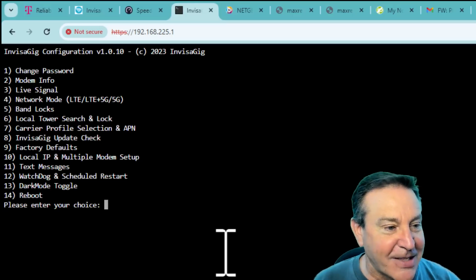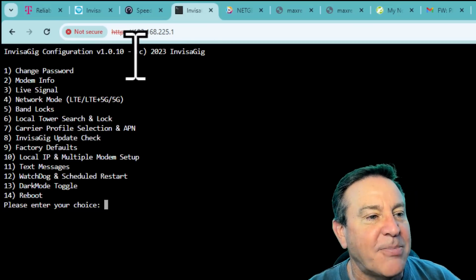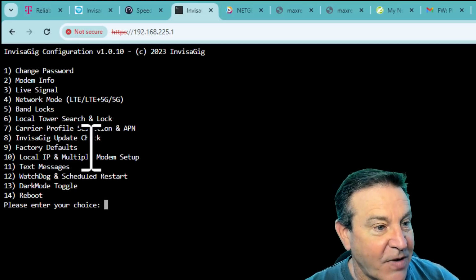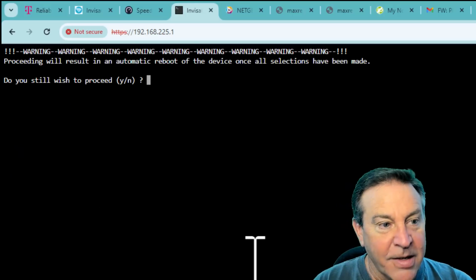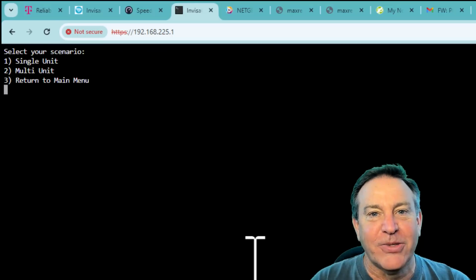Okay, let me just show you what I did to make this thing lock. Make sure your version is up to the Christmas release, which is 1.0.10. If not, you go to update check, that's number 8. But here, I'm going to type in number 10. Number 10 says, do you wish to proceed? This will cause things to change.